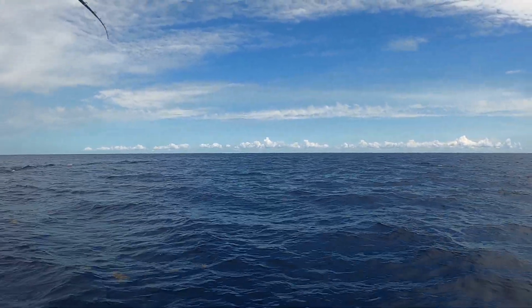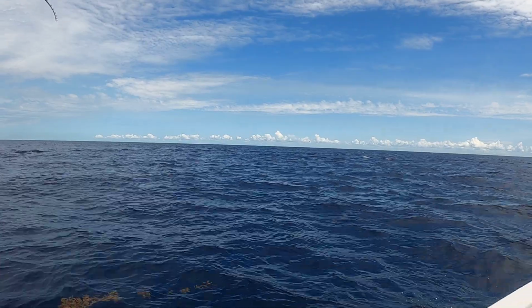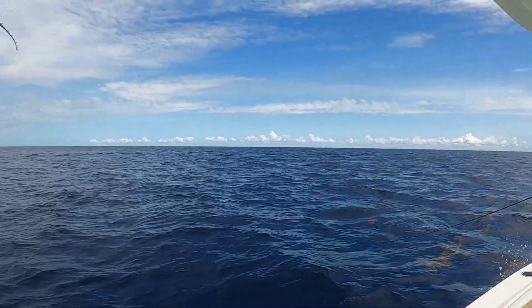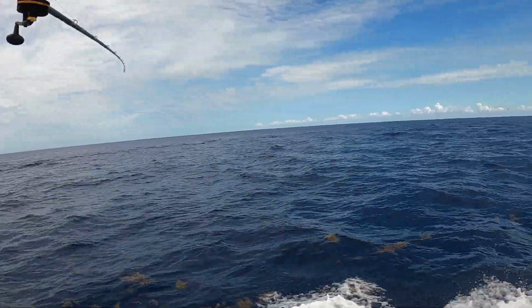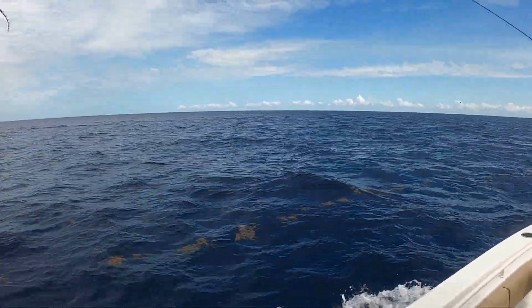The key to offshore fishing in the Florida Keys is to look for the birds and look for the weeds. You should probably be in at least 400 feet of water. And if you're watching this on a big screen TV, you can see the birds we're following in the background.